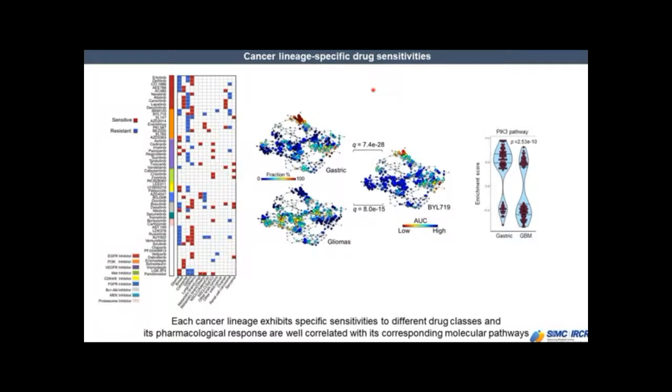So the first approach that we did in our study was, since we have such a large scale of different tumors, we compared each drug response to each individual cancer type. And on the left panel, shown in the y-axis, all individual drugs, which have been clustered based on their drug class family, have shown different results on each x-axis, which is a disease type or tumor type.